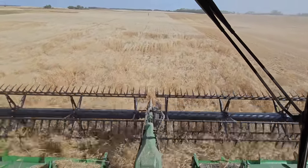Bushels. Ooh, we hit the ketchup. Ketchup means we hit the red on the power bar. Do not want to hit the ketchup.